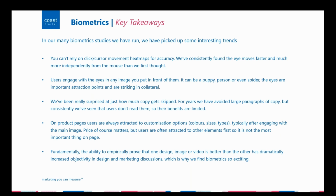We're really surprised just how much copy gets skipped. And as a copywriter, it does make me feel sad to say it, but large paragraphs or heavy copy really does get skipped all the time. People really want to just dive into the interactive elements or the finer scannable bits of information.